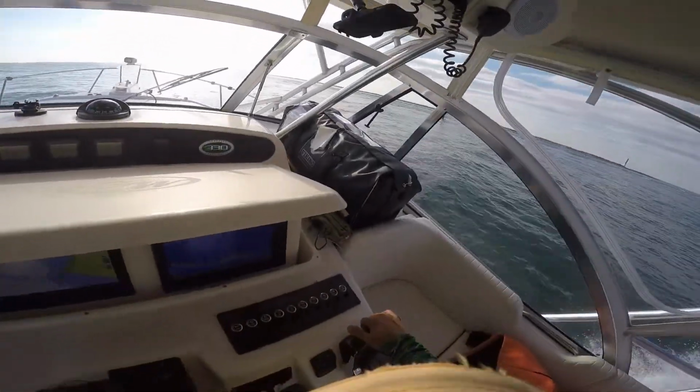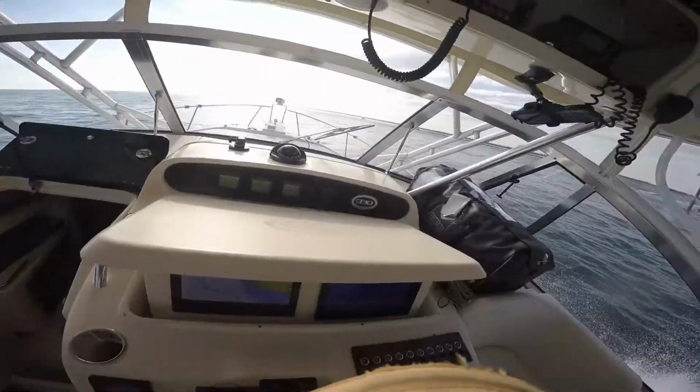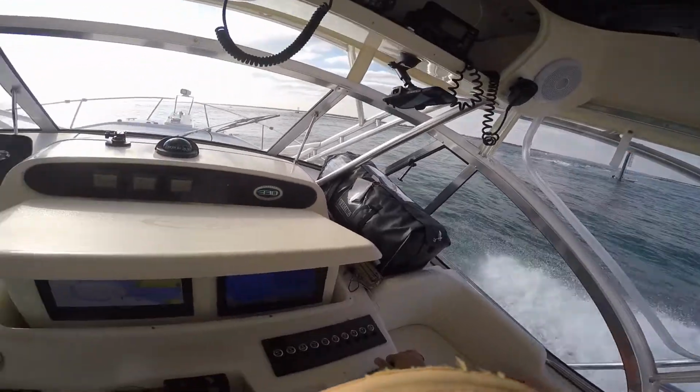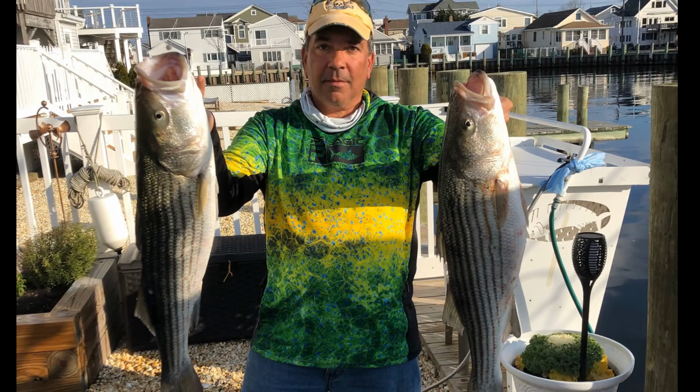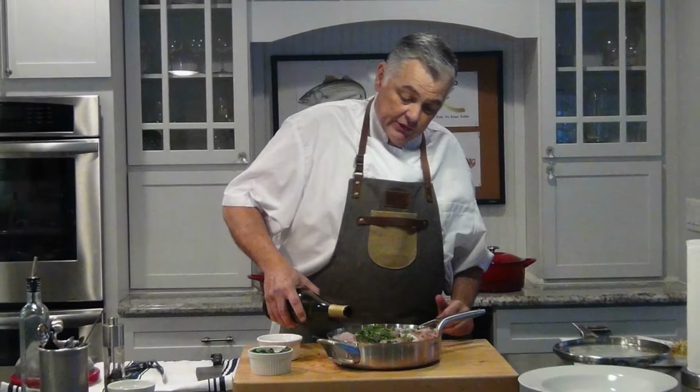All these fish were loaded with peanut bunker in their stomachs, and strangely enough, we did not do well on the jig. Here we are at Barnegat Inlet. We're going to head west. Unusually, it's nice and calm at the inlet. And here we are, that's our 2 fish, approximately 32 to 33 inches apiece. So usually Chef Mike does all the filleting, but today Captain Billy and I will do it and get these fish over to Mike.